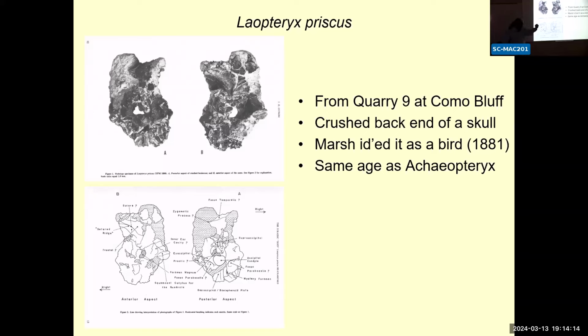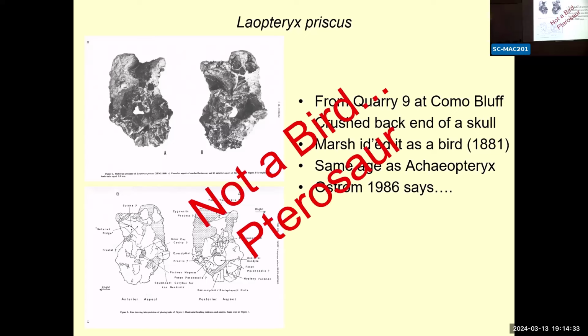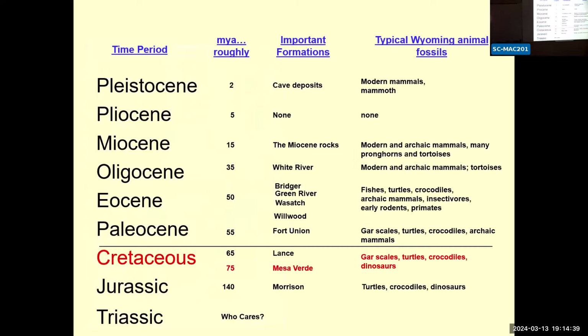It's about that big. It was found down in Quarry 9, down by Medicine Bow. Mr. Marsh, if you know anything about Copen Marsh, that's him. In 1881, he identified it as a bird skull. It's the same age as Archaeopteryx. In 1986, John Ostrom said, no, this is not a bird, it's a pterosaur. So Wyoming does not have any Jurassic birds.